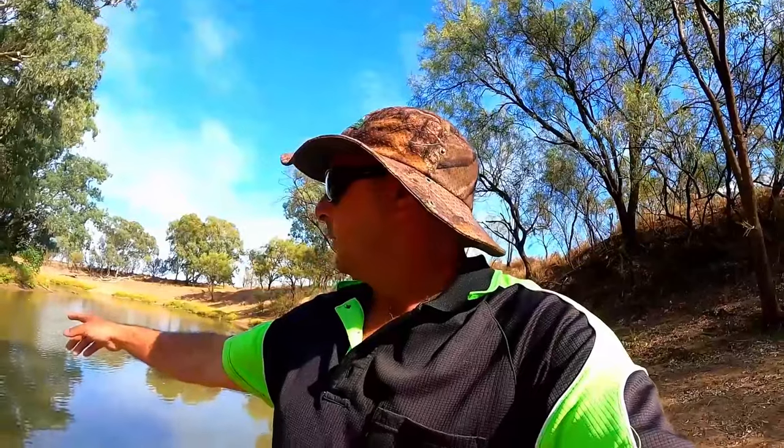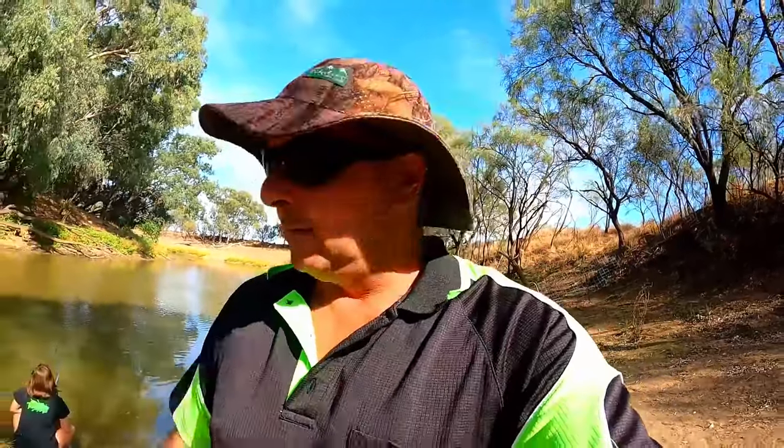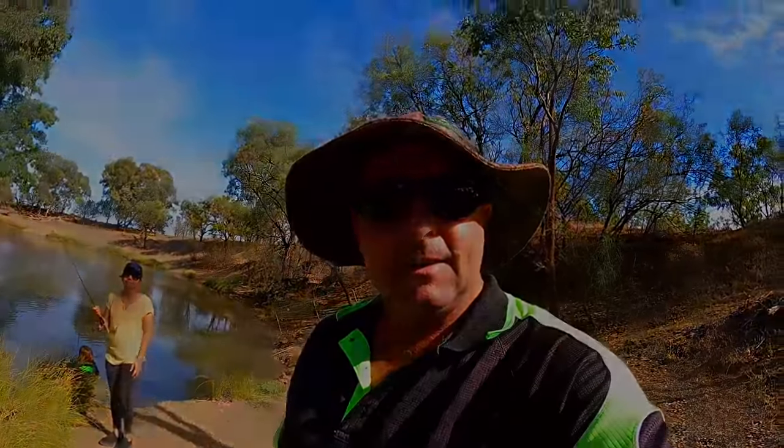And I'm just looking at Josie's rod. I think you're getting a bit of a bite there, Josie. Just reel it very slowly and take the tension up. Well, that's a good sign. Bite straight up. I'll get Eileen baited back up. Hopefully we can jag a yellow belly or a cod.